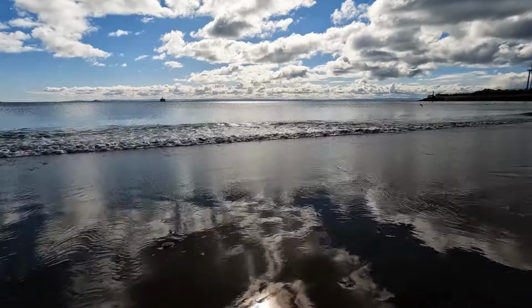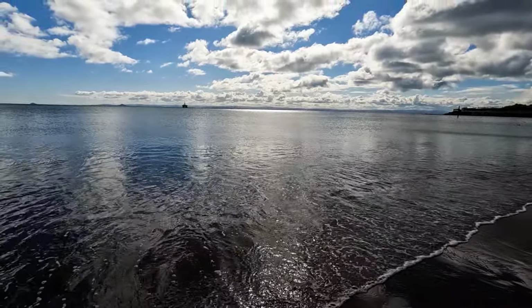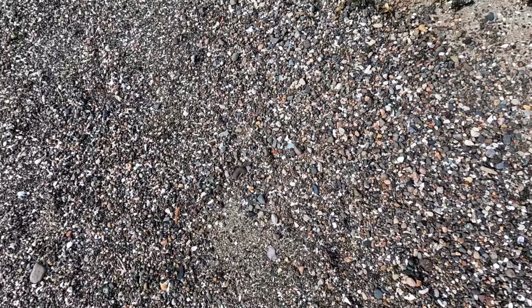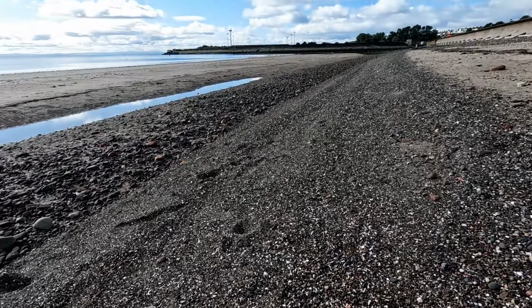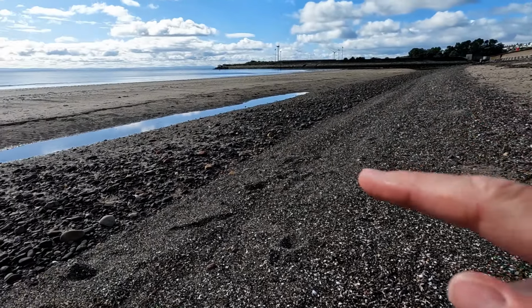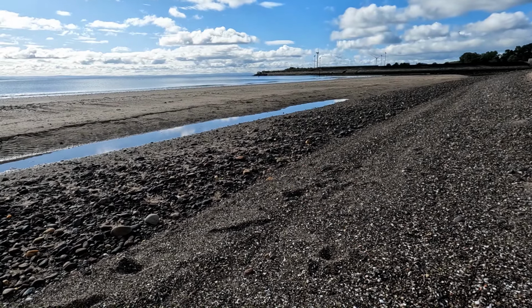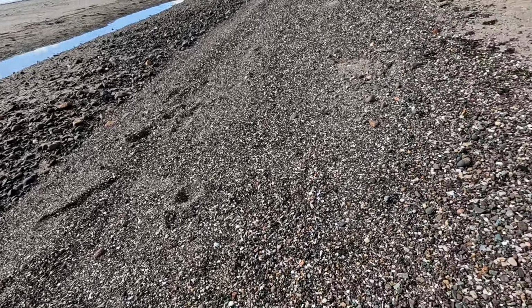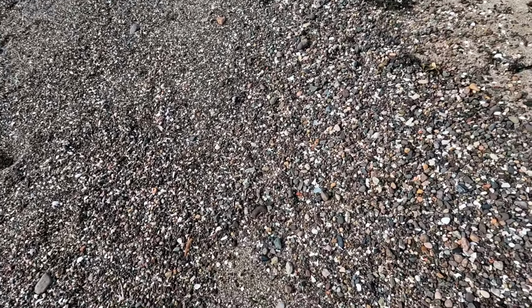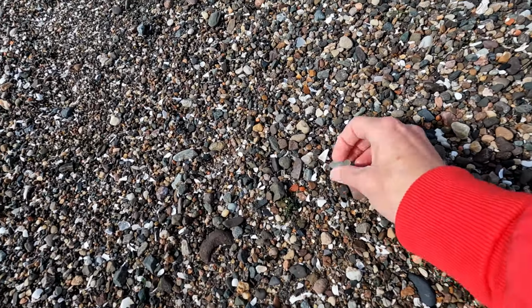Now, let's see if we can find some treasures. The best way to find treasures is usually to look along the tide lines, and in this case, that's right about here. There's a little divot that's formed here, and that'll probably fill up with water first. There might be some treasures there, but the rocks are a little big. So I'm going to start right here, and there's my first find of the day.